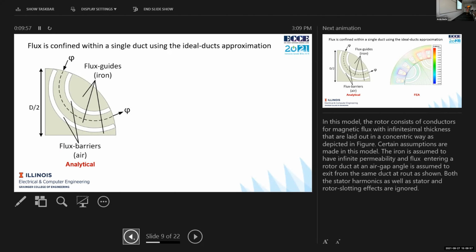The most commonly used rotor structure in a BDFRM has ducts and barriers. The iron, shown by this green region, is basically iron, and these are called flux guides. The air, shown by this white, is basically your barrier. So the flux is going to pass through one of these ducts, and so far the authors have used this ideal ducts approximation. What that means is, the authors propose that they have an infinite number of flux barriers of 0 width. Practically, you will have a finite number of barriers over here and over here. But ideally, what authors have so far used, they assume you have an infinite number of such barriers of 0 width. With that assumption, the flux entering through one of the guides will also pass through the second guide.